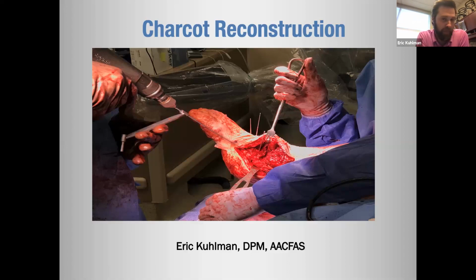So I hope my screen came up. I'm kind of going for the shock and awe here on this first initial slide, but this was actually my big first Charcot reconstruction. And as you can see, this whole foot's pretty much completely open. There's a lot of things going on.